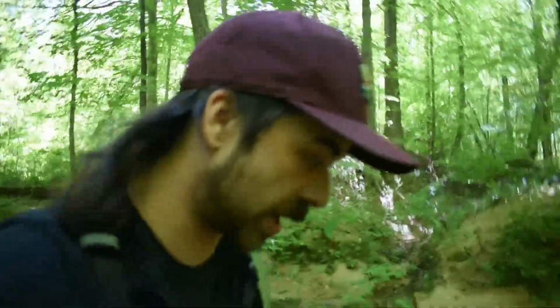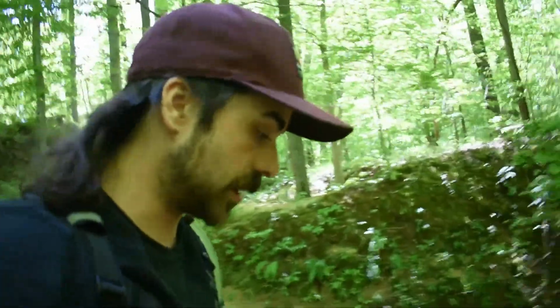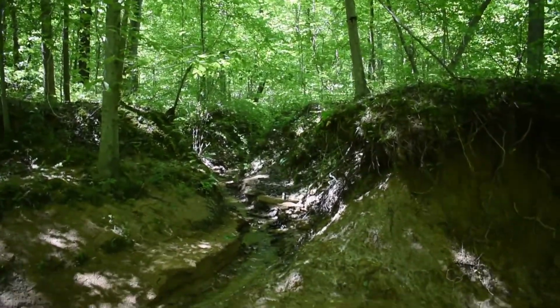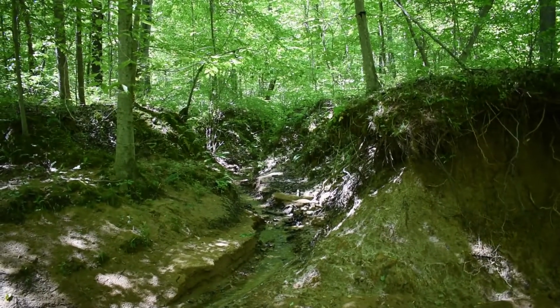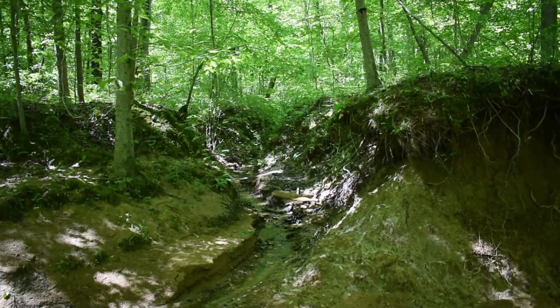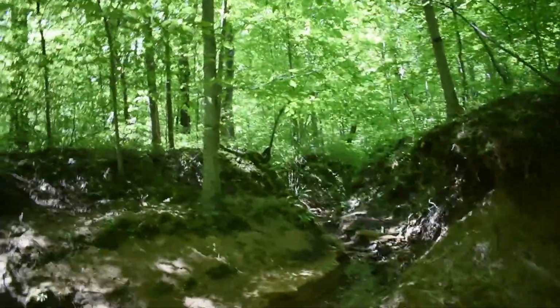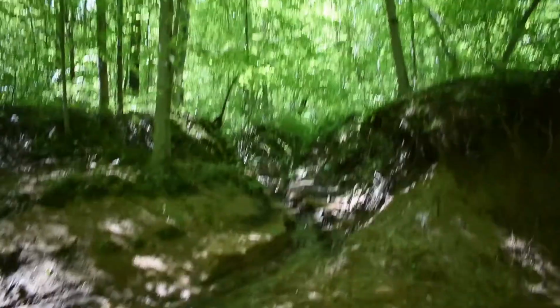Probably found some pretty cool rocks out here when we came out here. This is the first thing I want to show you. It's this little natural stream that runs off into the creek. But there's actually a pretty cool underground cavern that the creek runs under down here. So we're going to go check this out.